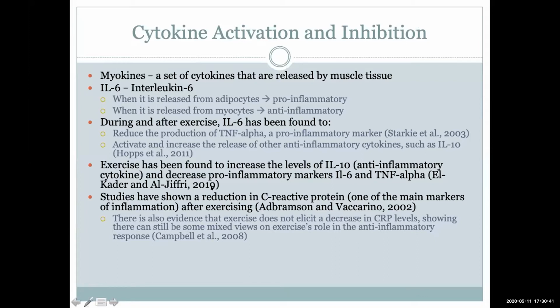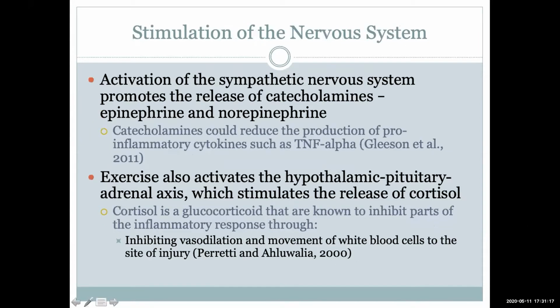And it's also found in the next article that is summarized. It's also been found to reduce another pro-inflammatory marker, C-reactive protein, which is one of the main markers of inflammation. I found this in some studies, but I also found a study that showed that exercise does not elicit a decrease in CRP levels. So this shows that there can still be some mixed reviews on how exercise plays a role in the anti-inflammatory response. And then the third mechanism was the stimulation of the nervous system.